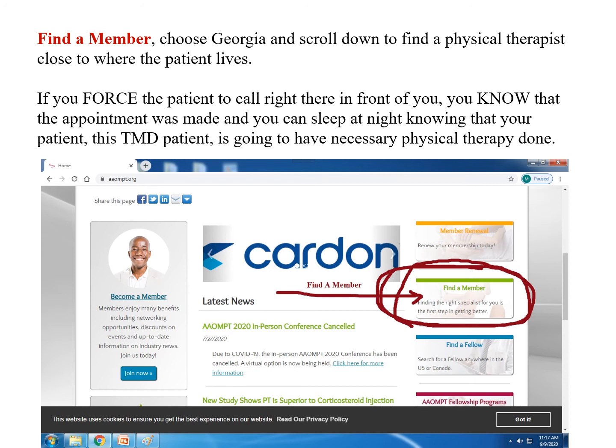So there are many different types of MDs. Like there's a podiatrist. I mean, there is an orthopedic doctor. There's a cardiologist. There's a nephrologist for the kidneys, right? You know, there's an ophthalmologist for the eyes. Not all MDs do the same thing. Not all PTs do the same thing.